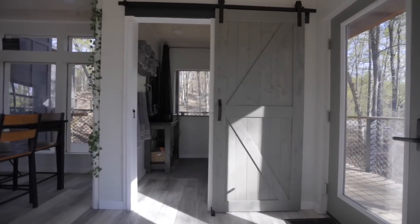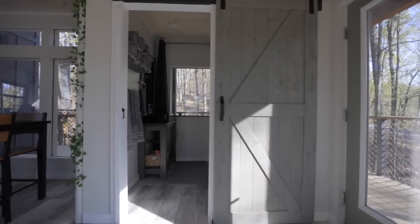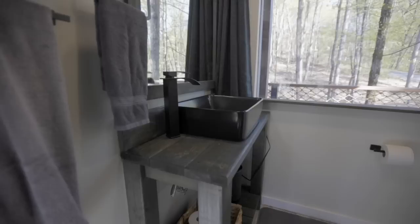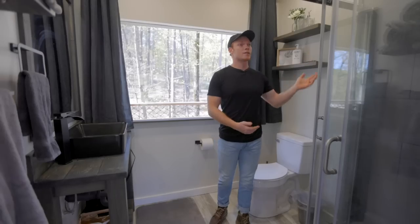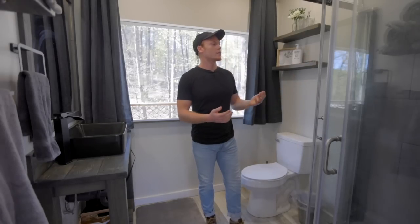So this is the first bathroom, right as you come walking through the front door. Kind of the same thing as all the other bathrooms. This is one of 4. They're all pretty similar. We really like the idea of this glass. We didn't want to make a standard normal shower.